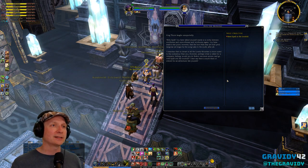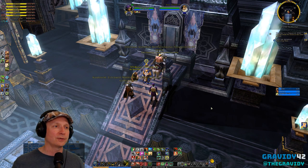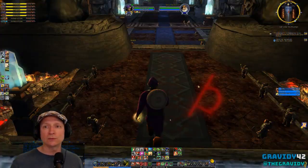King Thorin laughs unexpectedly. Well, Spall, you have talked yourself nearly in a circle between worthiness and unworthiness again. You have made a fair point, however, that the Iron Hills may yet hold peril. Jangavar yet linger by the long lake to the south, after all. I maintain that no dwarf in all of the Lonely Mountain is more suited to this endeavor than you. However, perhaps what is called for is company. Helting, would you do Erebor one more service and go with Spall into the Ironfold? I dare say there is much there of interest for an adventurer like yourself. Okay, I'll go. Meet Spall in the Ironfold.